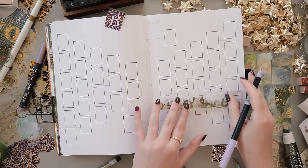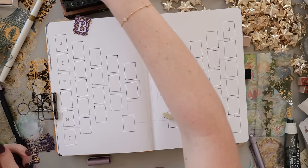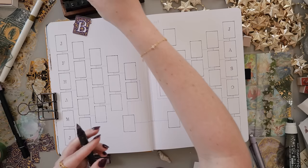Just for the sake of my own clarity of using this page, I've decided to jump in with my letter stamps and add a little something to trigger my mind for each of the boxes here. They might not all make sense at a glance, so I will explain what they all mean once they're all down on the page. Don't worry, I'll show you how it works.